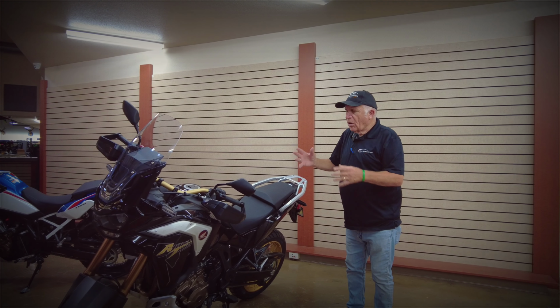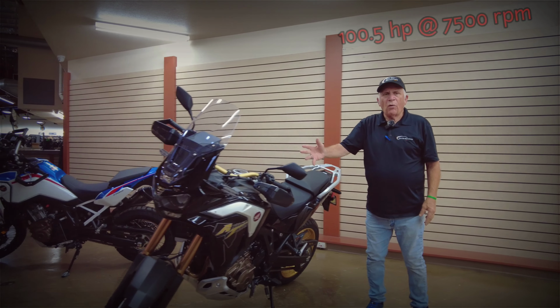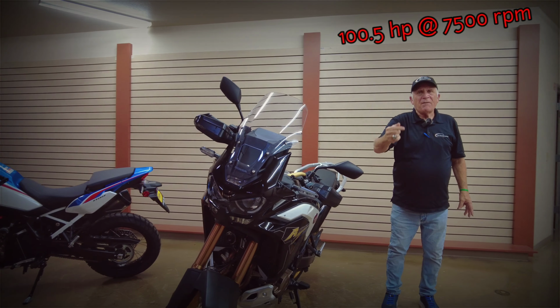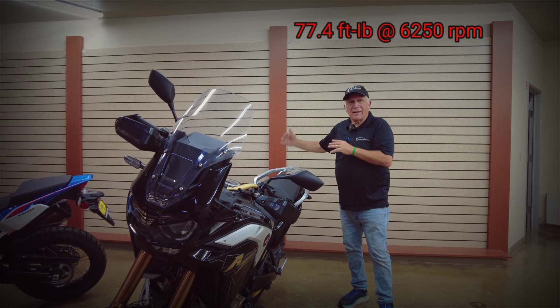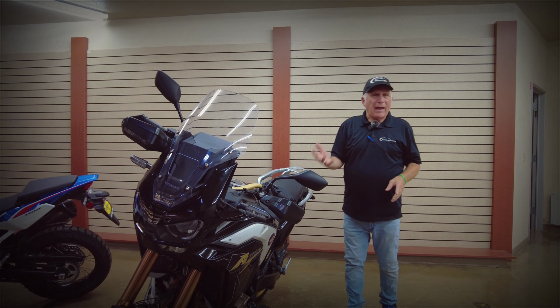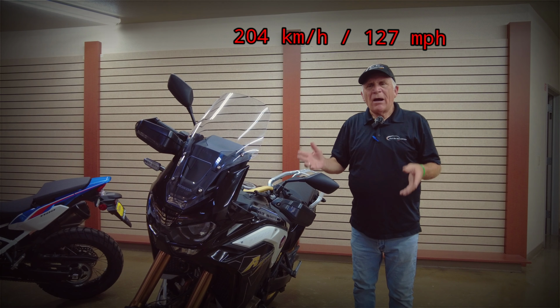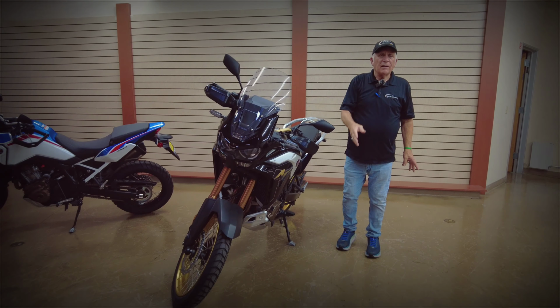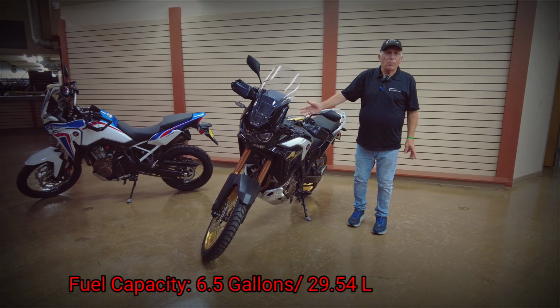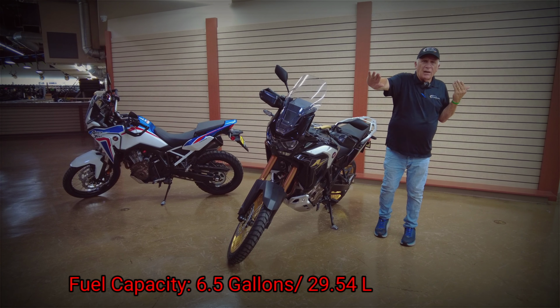You have all those features and benefits of a big bore, like 101 horsepower, but you've got 77 pounds of torque. So now you can bring a lot of bags, a lot of weight with this and not be bogged down by the power. I mean, it'll only do 125 miles an hour, but that's a lot of power for an adventure bike. It's going to take you anywhere you want to go, and you're going to have a 6.5 gallon gas tank that's going to give you plenty of range.